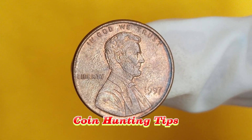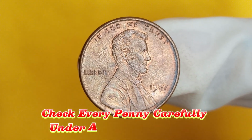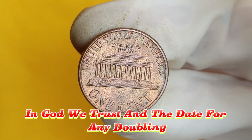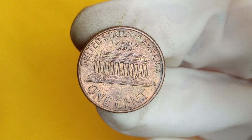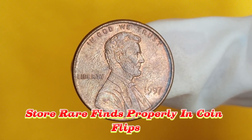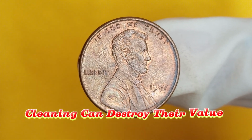Coin hunting tips. If you want to search for valuable 1997 pennies, here's what you can do: check every penny carefully under a magnifying glass. Look at "Liberty, In God We Trust" and the date for any doubling. Inspect the edges for clipping or off-center strikes. Weigh your coins. Any unusual weight could indicate a minting mistake or wrong planchet. Store rare finds properly in coin flips or holders to protect them from scratches. And finally, never clean your coins. Cleaning can destroy their value instantly.